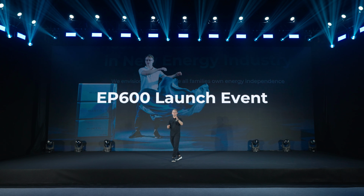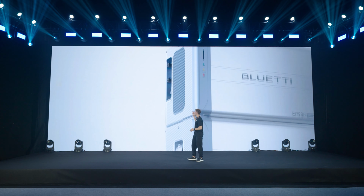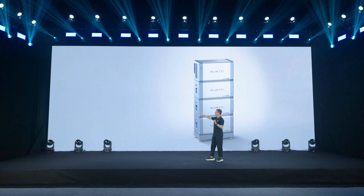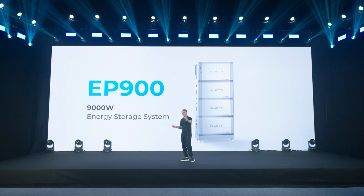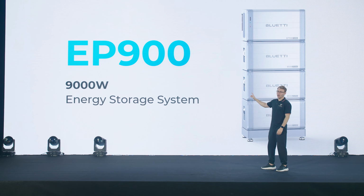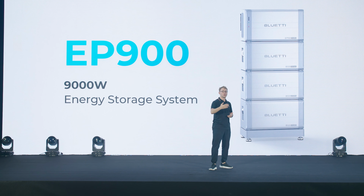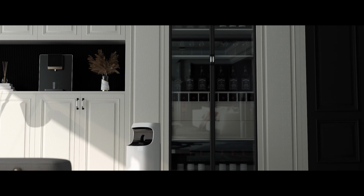Now, allow me to introduce you to the new BLUETTI EP900, made specifically for American households. Just like the EP600, the EP900 is entirely modular, meaning it will suit your needs. The EP900 seamlessly combines renewable energy sources with more traditional power systems and the utility grid to create energy solutions for every family in America.